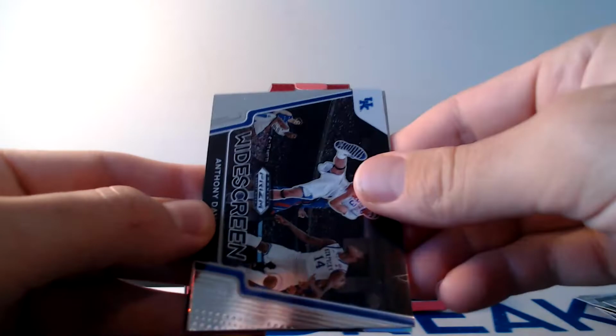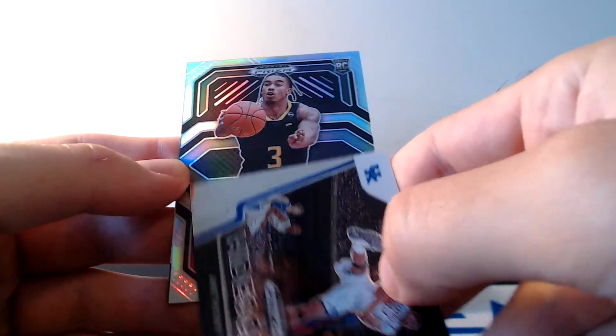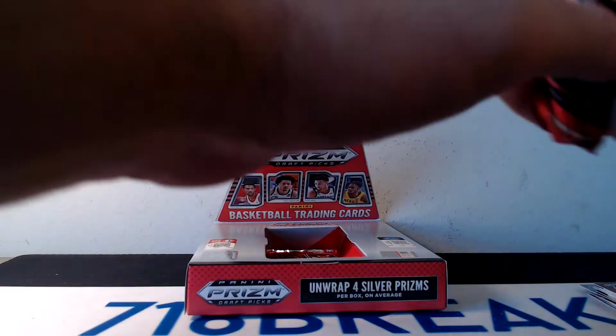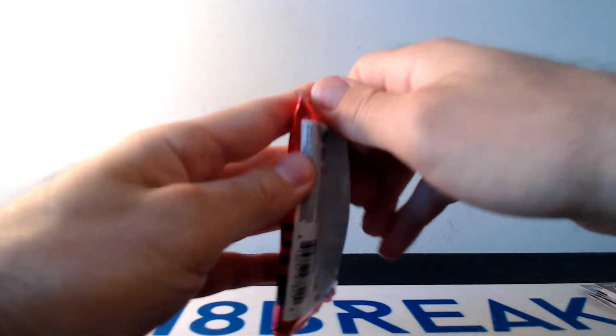Behind Zaire, we got our third auto. There's a widescreen AD. And our third auto is going to be Silver, and it is going to be penmanship of Manny Camper. Okay. So far, our first three autos have left a little to be desired. But we got one more coming, and we should have one more Shimmer. Let's see if we can close out this box with a bang.